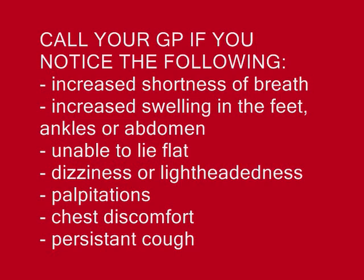Contact your GP or your heart failure nurse within 24 hours if you notice the following signs or symptoms: increased shortness of breath on exertion or at rest, increased swelling in ankles, feet or abdomen, inability to lie flat, dizziness or lightheadedness, palpitations, new or increasing chest discomfort, persistent cough.